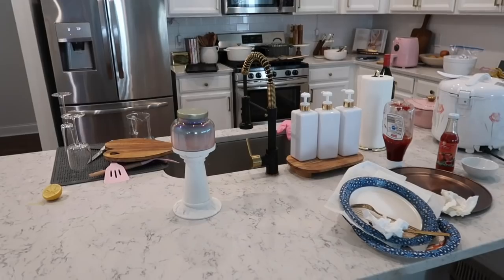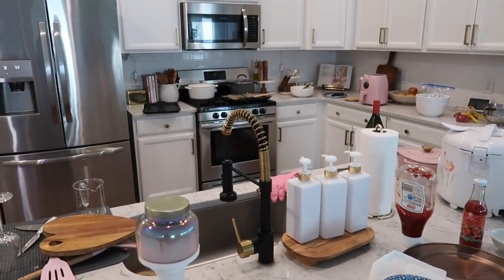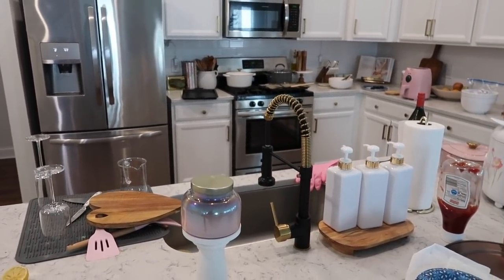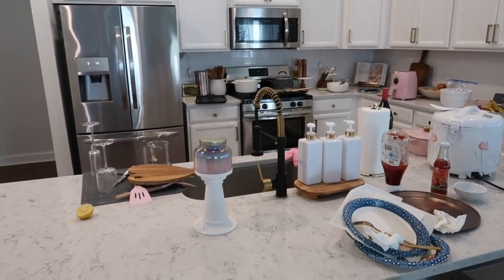So we're just gonna be spending the day together, right, Lexy girl? We're just gonna be hanging out today, but let's go tackle the kitchen. Before I share all those home updates, we have to tackle this kitchen. I was meal prepping, cooking, so much going on at one time, so the kitchen is literally trashed. Let's get all this stuff put away, cleaned up, and then I'll share the home updates.